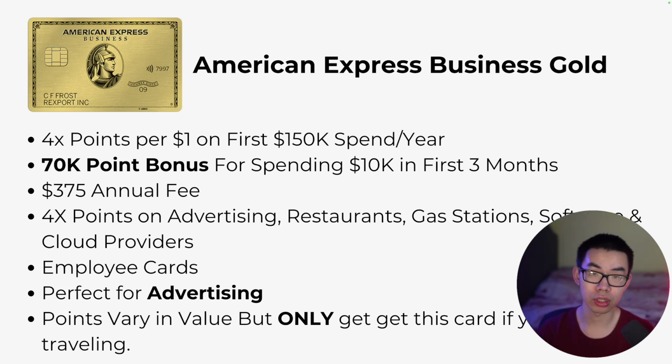The annual fee is the most expensive on this list at $375. However, I have this card myself. It used to not be that expensive, but now they give you credits.